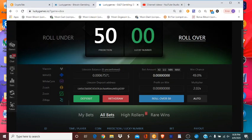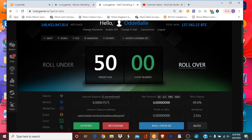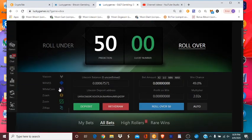So let's go ahead and go to it. So this is the site. I've signed up, I've made an account. You'll see right here when you open it up, this is for dice, by the way. This is what their dice look like. If you go here, you'll see the menu, and there's several different icons. So games, dice is one of those.